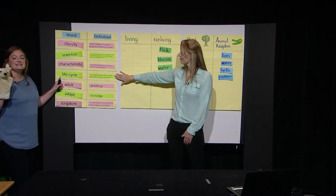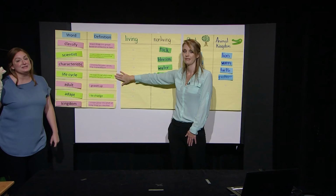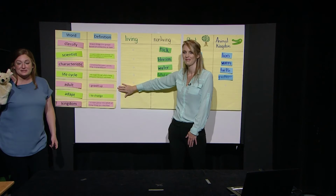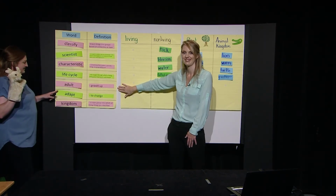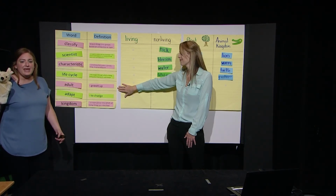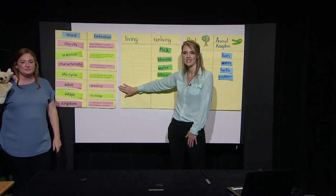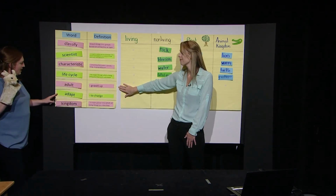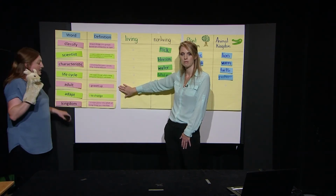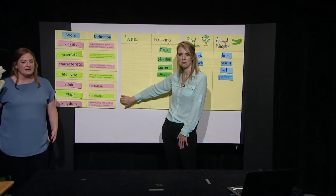Life cycle is the stages that a living thing goes through. All living things start out as a baby and then grow to become an adult. And that brings us to our next word, adult. An adult is an animal or person that is all grown up. Our next word is adapt, which means to change. And our last word is kingdom, and it refers to a group in which living things are classified.